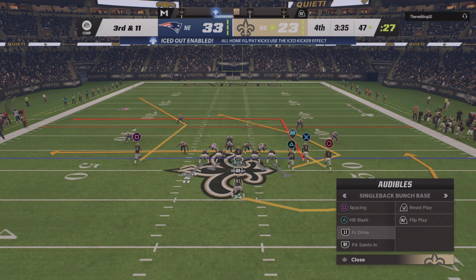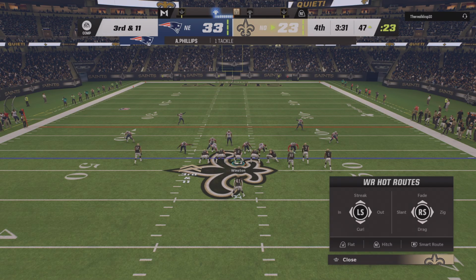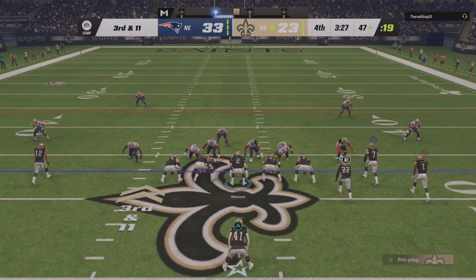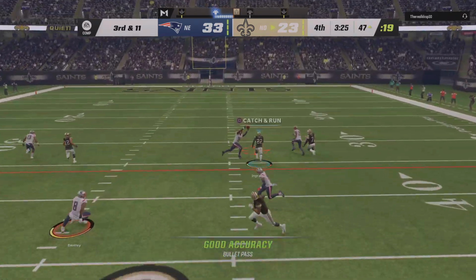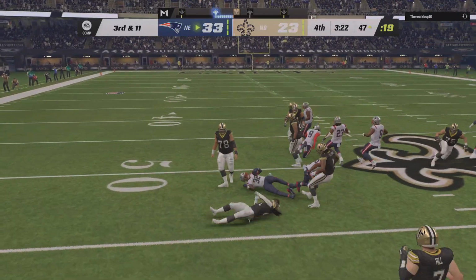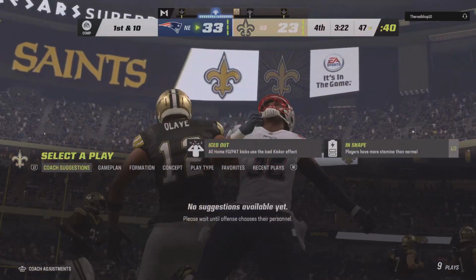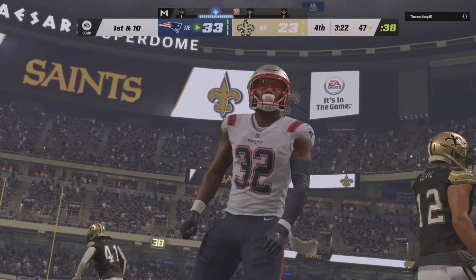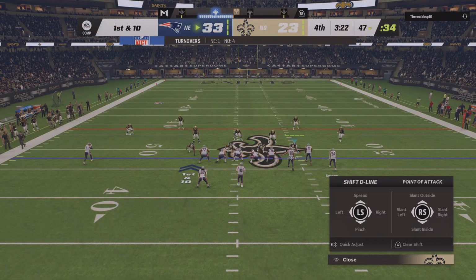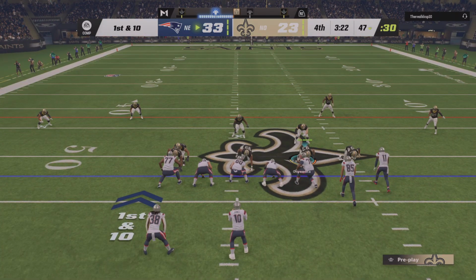So now after the sack, Winston and the Saints need to figure out what to do. Tough play, 3rd and long. On 3rd down, he'll drop to throw. And his pass is intercepted for the 4th time today. Devin McCourty picks it off. And the Patriots are going to take possession here at their own 47-yard line. Good starting field position for them as they come up 1st and 10 on their side of midfield at the 47.